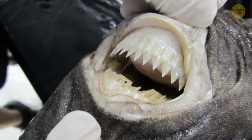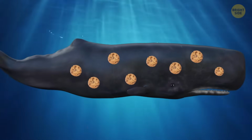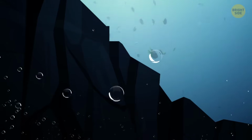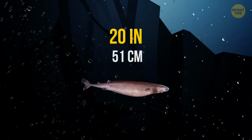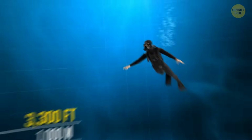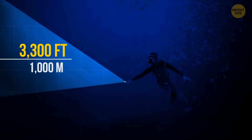Then, using its neatly arranged serrated teeth, it gouges out cookie-sized pieces of meat. This nasty glowing animal doesn't grow larger than 20 inches and lives in the ocean twilight zone. At a depth of 3,300 feet, the light becomes a rare and valuable thing.